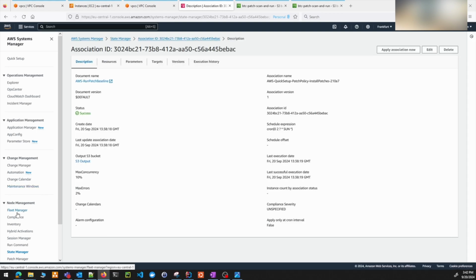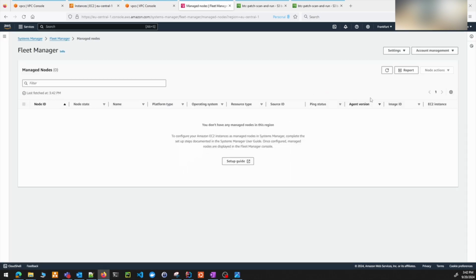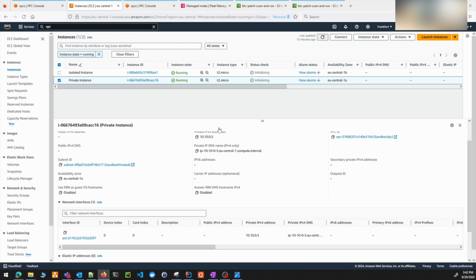Now the next one that I wanted to go to is Fleet Manager. Under Fleet Manager, this is where you manage your EC2 instances. If you click on get started, currently there are no EC2 instances showing up here. So let's check the configuration. So we have our EC2 instances.